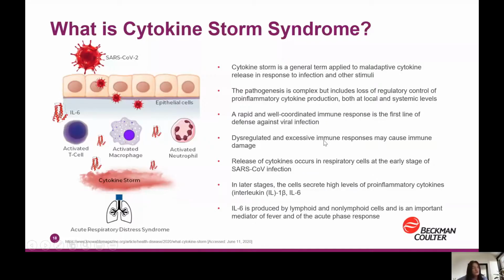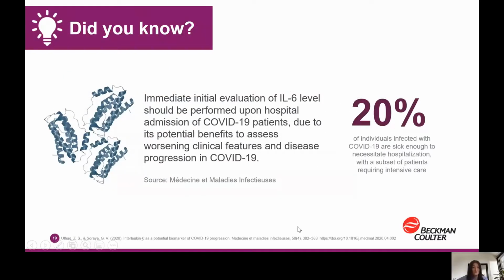It could be due to existing comorbidities, or it could be due to genetic factors. But regardless, with this huge release of cytokines resulting in a cytokine storm and large amounts of pro-inflammatory cytokines like IL-1 and IL-6, this results actually in organ damage as a result of acute respiratory distress syndrome. So IL-6 is an interesting biomarker because it's produced by lymphoid and non-lymphoid cells, and it's an important mediator of fever and of the acute phase response.